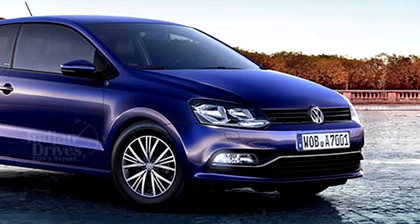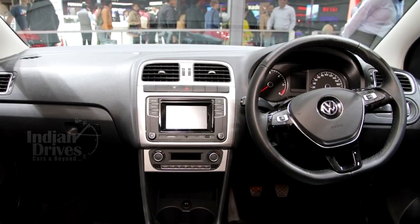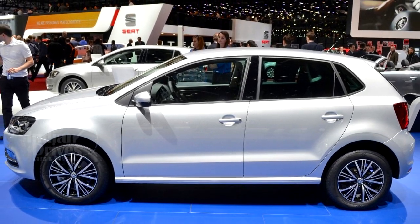For the Indian market, the VW Polo AllStar Edition is expected to get the AllStar lettering on the B pillar, diamond cut alloy wheels, silk plates, among other features. It is likely to be offered on the highline variants of the Polo 1.2 MPI and Polo 1.5 TDI.